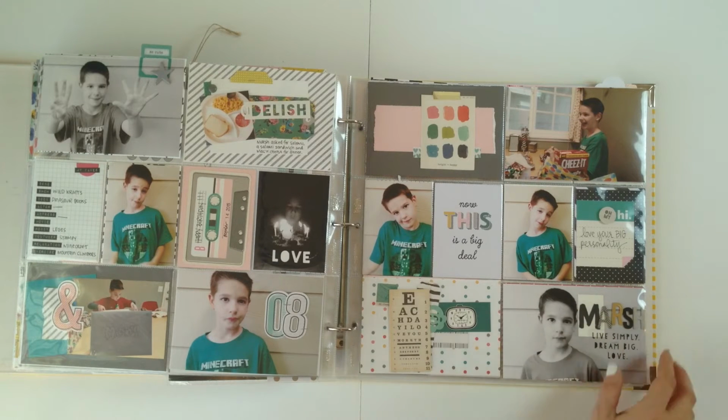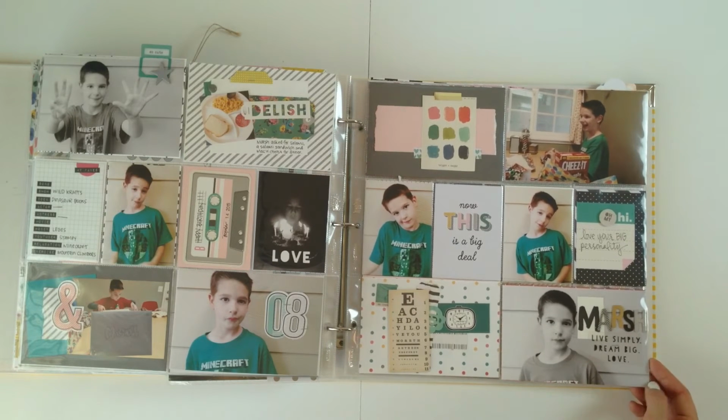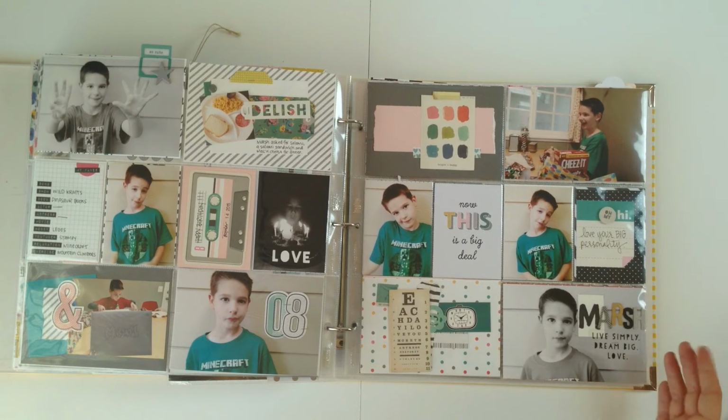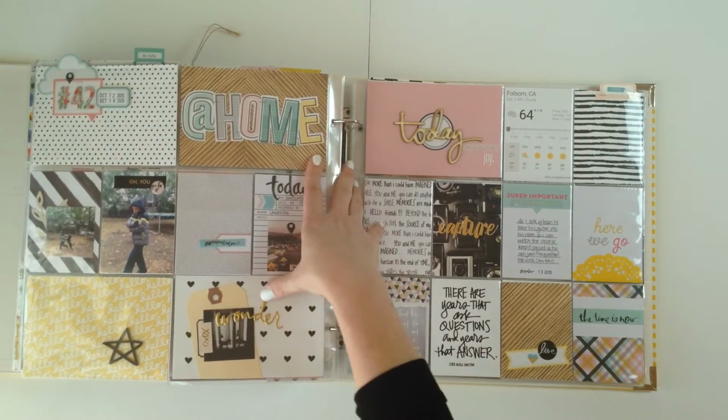Like once I start gluing, I get really sad because it's like over at that point. And the creative part of the scrapbook page process is gone at that point. So that's where I get my kicks.